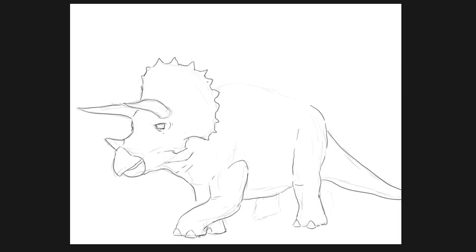A full-grown Triceratops was believed to be around 7 to 12 tons. It was about 30 feet long and around 9 feet tall. The name Triceratops actually means three-horned face in Greek. They were herbivores and they travel in herds, pretty much like big cow groups.